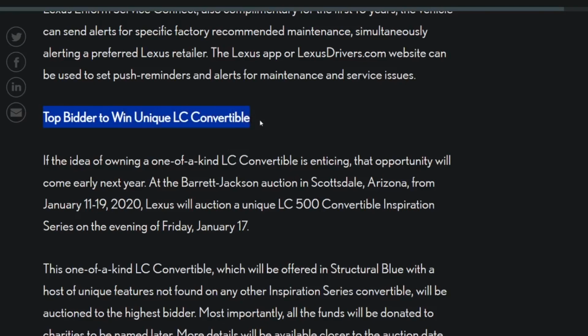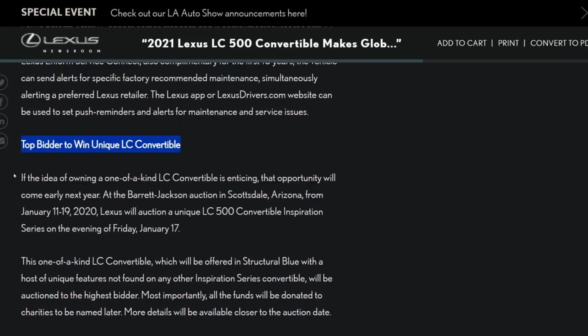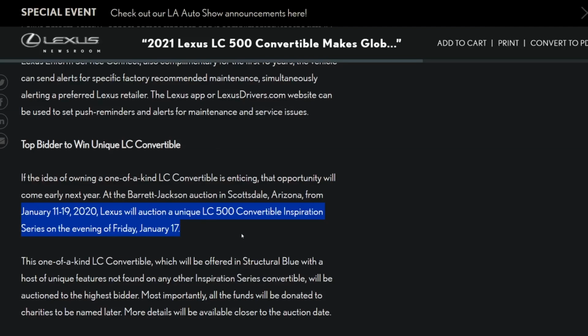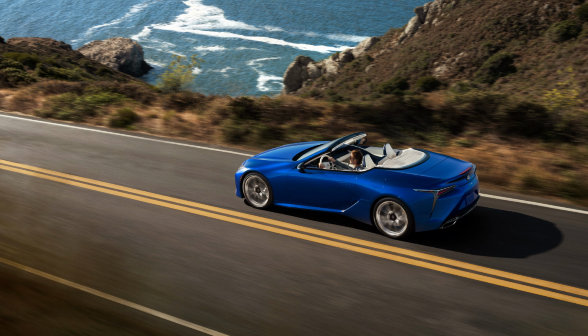Okay, so what about this unique LC convertible that's going to the Barrett-Jackson auto auction? It's going to be here soon. January 11th through the 19th, Lexus will auction a unique LC500 convertible Inspiration Series on the evening of Friday, January 17th. Why is this a big deal? Well, it's coming in at least 6 months earlier than the actual production version. So very interesting. Someone is going to be able to get their hands on serial number 001 of this LC convertible. So let's say it's the first one off the production line.